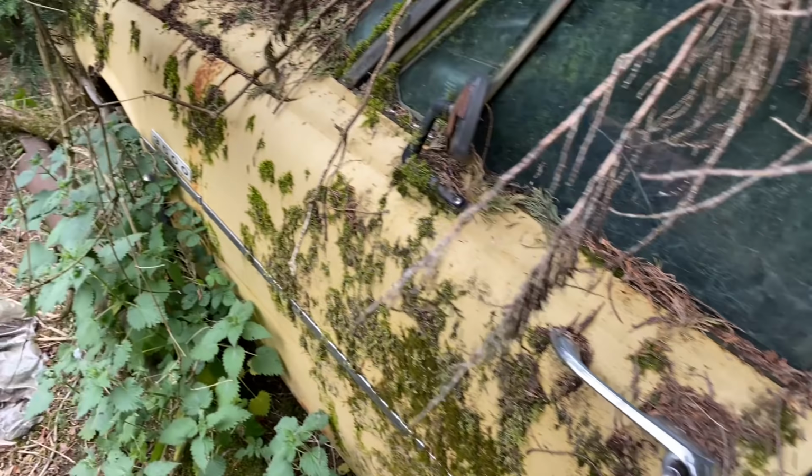Is that another Fiat 500? Oh. Oh no. Okay, I think I'm going to cry now. There's a mini engine there. That is definitely 100% a mini engine.